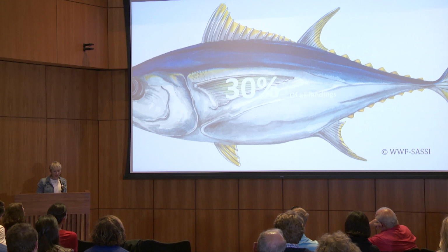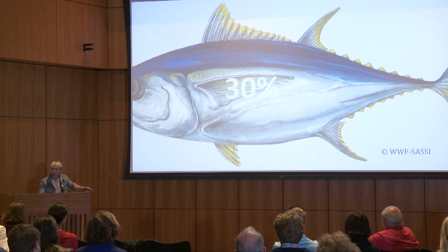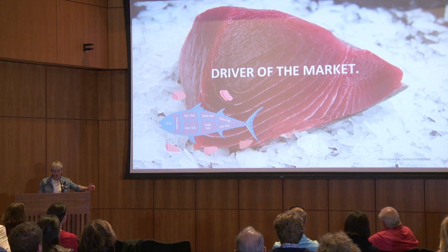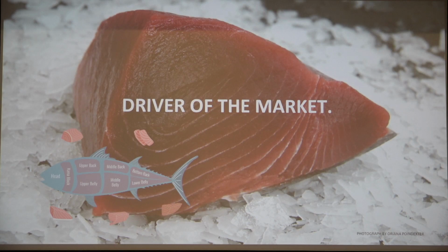Now, when you look at this illustration, you might think that the entire fish drives the fishery. But what drives the fishery is actually the fillet. He's the driver of the market, and he's the driver of the fishery for its high quality, bright red, fresh flesh that's good for sushi, poke, or steaks.